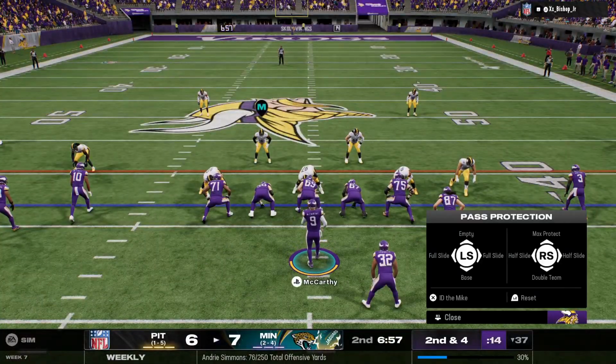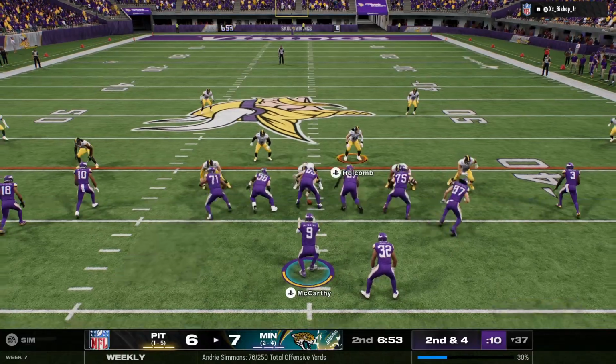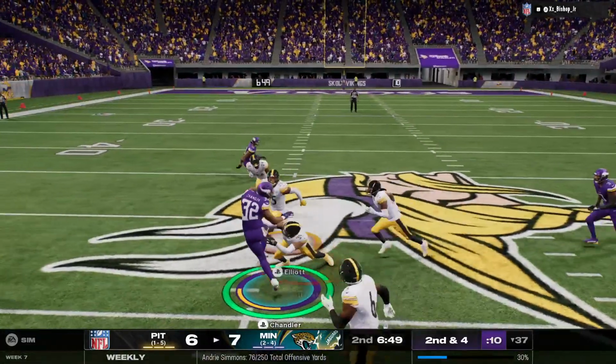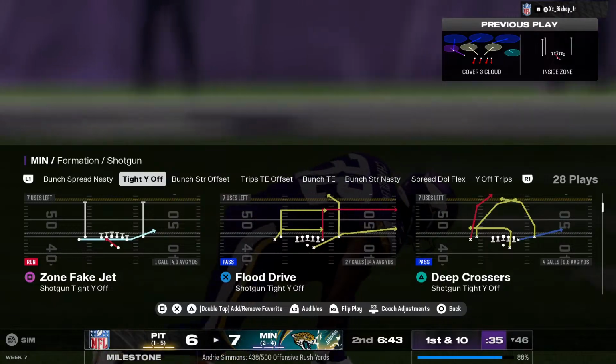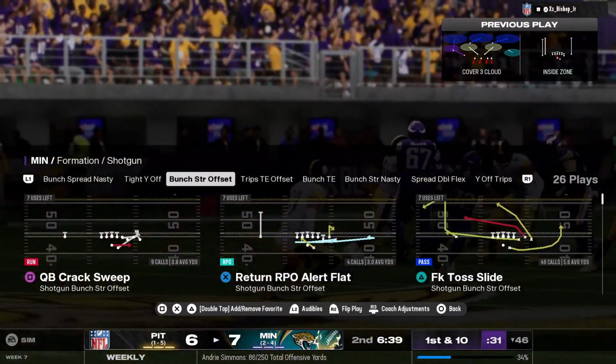Second down and 4. Now a handoff to Chandler. And he slips up past the 45 before being tackled. 10 yards, and it's good for a Viking first down. The Vikings at 2-4 here in the first half of the year.